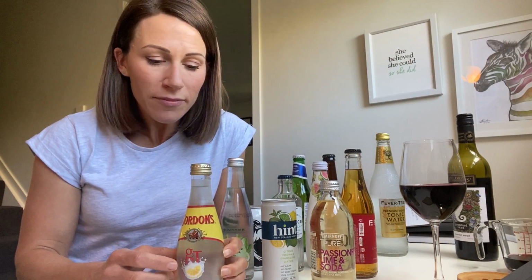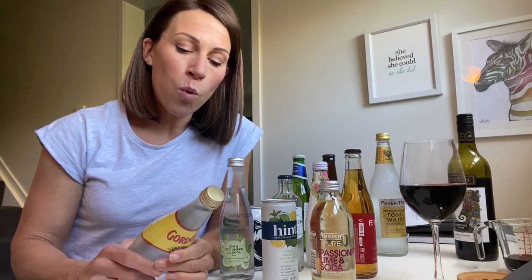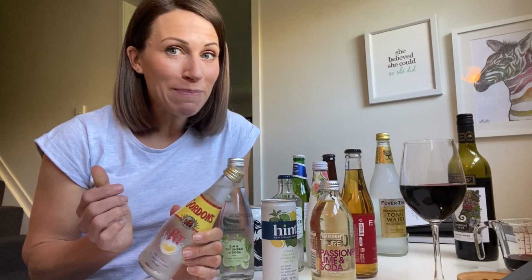So that is more than a glass of wine. It's more than a beer. And from an energy content, it's got more sugar in it as well. So with tonic water, there's also the big conversation about is diet tonic better? Well, neither diet tonic nor sugary tonic are good for you.